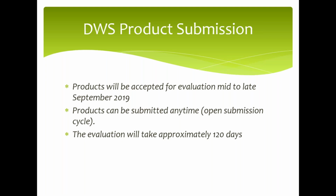We will accept the application, send the product along for testing at TRI Environmental. And we've identified it to take about 120 days to complete the entire gambit of testing that was identified in the work plan. Next slide.